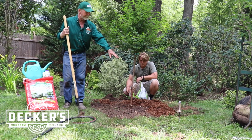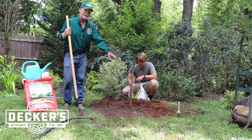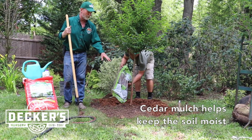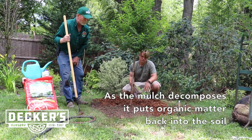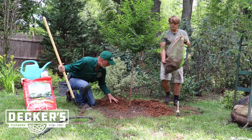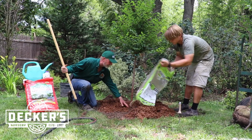And Baxter's taken time to spread out some cedar mulch. We really advocate the use of the cedar mulch. It does a really good job of keeping the soil moist, and as it decomposes, it puts organic matter back into the soil. So one important thing to pay attention to when you spread your mulch: the mulch is for the roots. It's not for the stem of the tree.